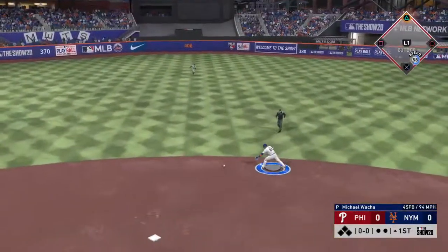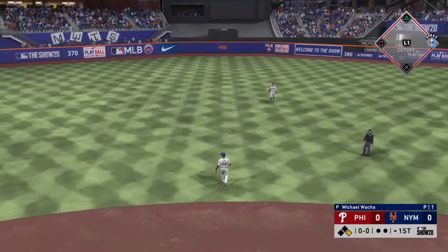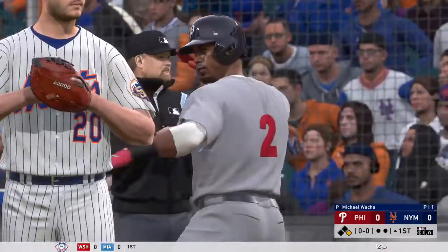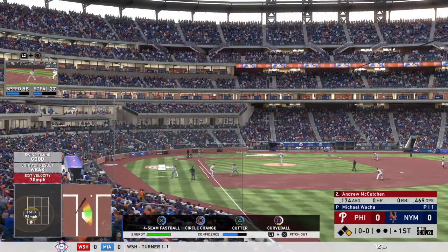Hit out towards second. And this goes right through him. And how about that to start a game? Batting second, the left fielder, number 22, Andrew McCutcheon.